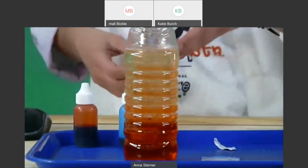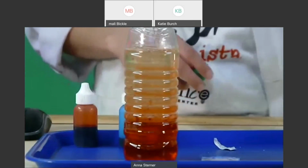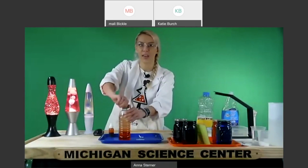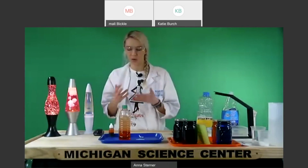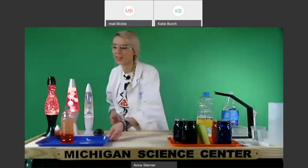And once the Alka-Seltzer runs out, you can actually let this settle and you can use it again. So it's not wasted. You can just cap your water bottle here. You can save it for later, and you can do that experiment again. All you need to do is drop in more Alka-Seltzer, right? That'll create those bubbles. They eventually run out and settle, and then you can save it to try it again later.